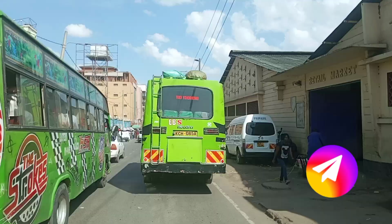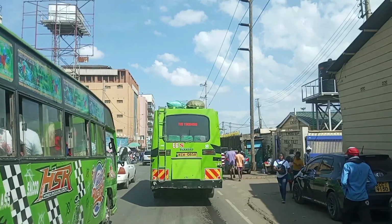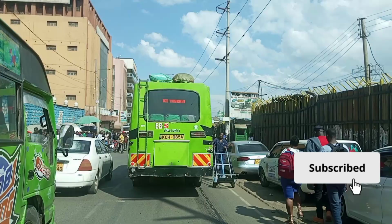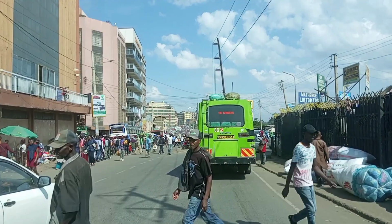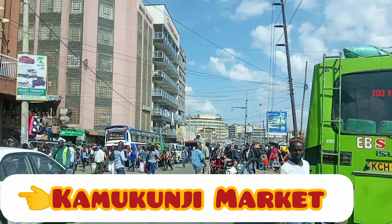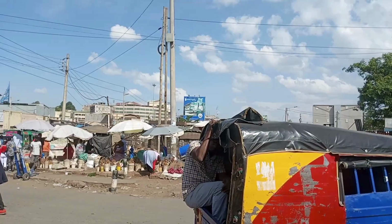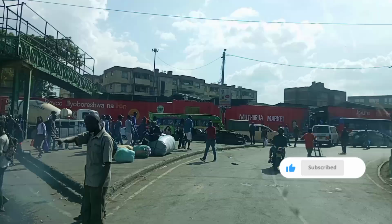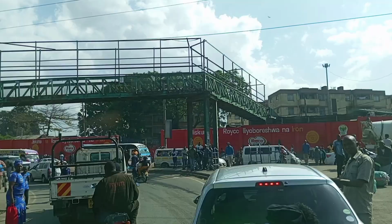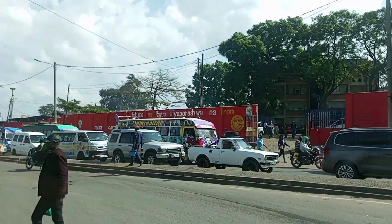The market you see on my right hand side is a retail market. On my left hand side, the buildings you see here are in Kamkunji market. This is Country Bus Station on my left hand side, and on my right hand side is Muthurua Market.